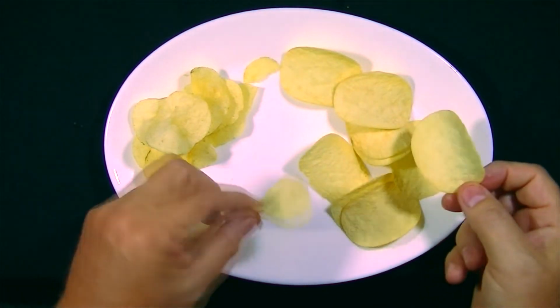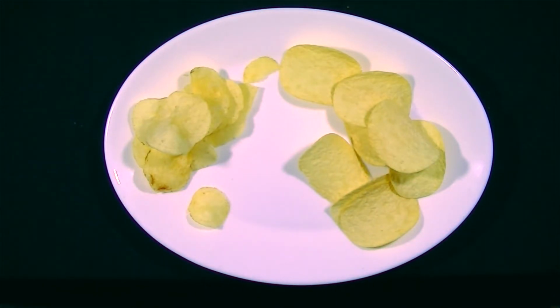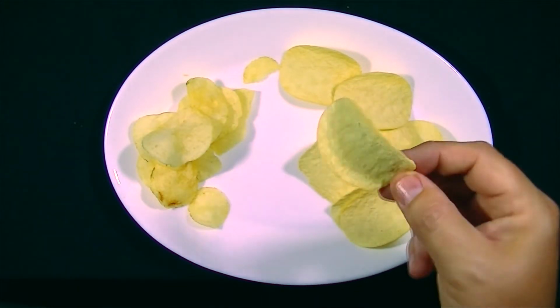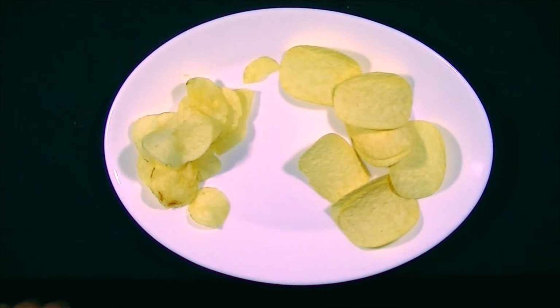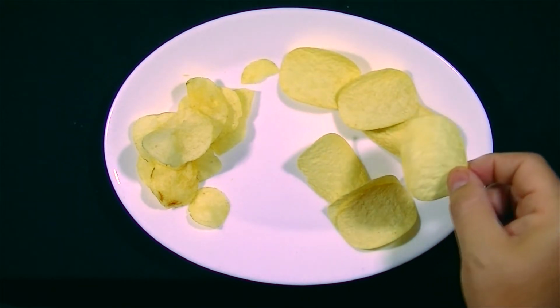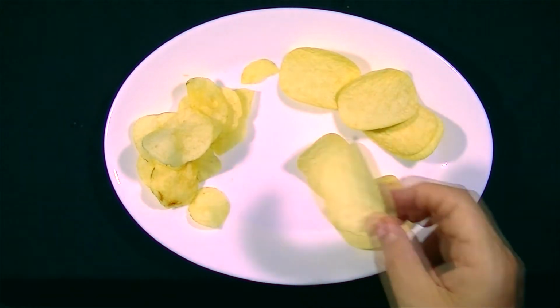Let's do another side-by-side comparison. Let's try another Lay's again. Tastes like potato. Now that one had a bit more salt on it than what the first one did. Definitely getting a potato flavor from them. That's good. That's a good potato chip. Now let's try the Pringles again. That's good too. Not as strong a potato flavor. And that second taste, it seemed like the Pringles had less salt than what the Lay's did.